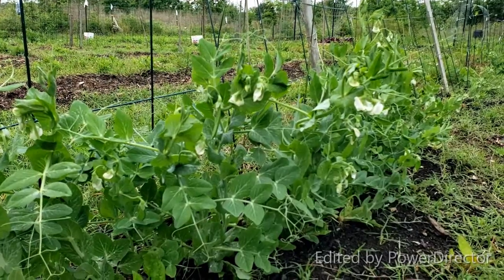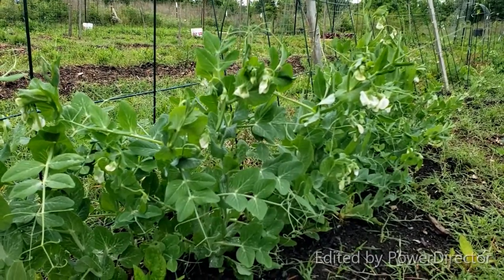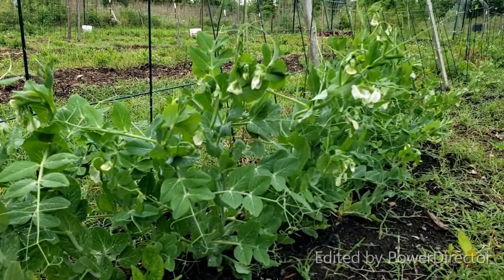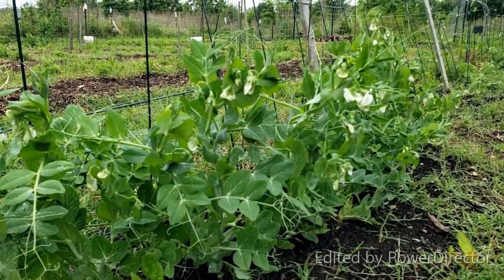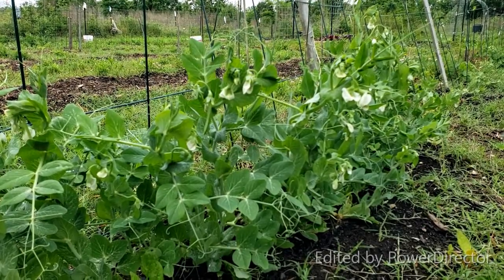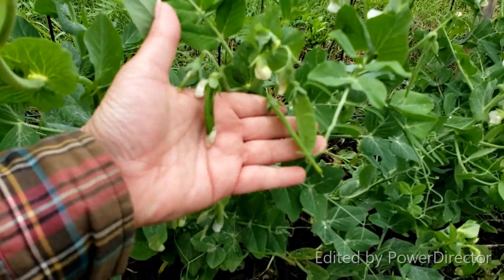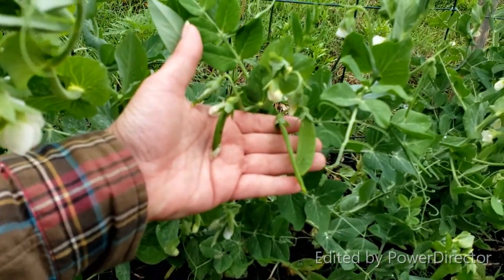These pea plants are doing awesome. They are absolutely full of blossoms. I've got peas popping up left and right. They are going to actually produce quite a bit for me. Just wish it would be sooner and faster. Let me show you some close-ups of some of these peas. See? Check out those peas.